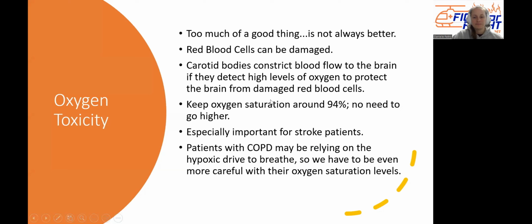So keep that in your back pocket as an option if that nasal cannula and non-rebreather aren't working for whatever reason. Okay, we can't really talk about airway without talking about oxygen toxicity a little bit. This is kind of a newer thing in the last 10 years or so. In the good old days, we just thought more oxygen's better. Just give every patient as much oxygen as you can. How could it hurt? More is better. Well, sometimes too much of a good thing is not always better. And that's the case with oxygen.